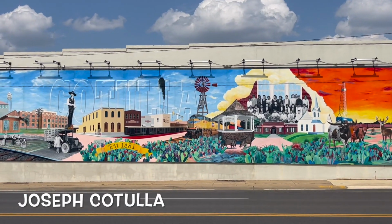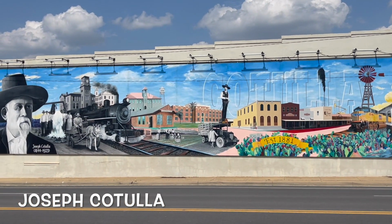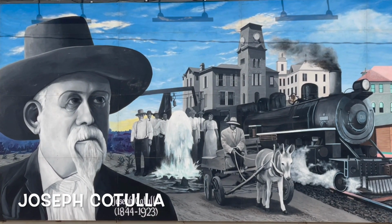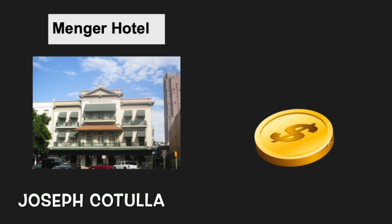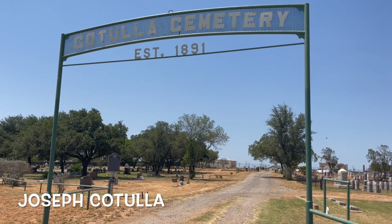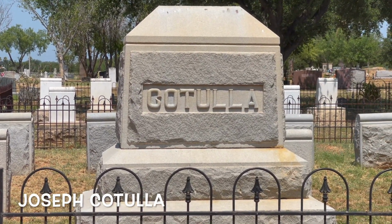Interesting. Anyways, Joseph Cotulla eventually became the reason why Cotulla exists, and there's a lot of history behind him. He was a pretty amazing man, and apparently at one point there were two Cotullas from the area, one from San Antonio and Joseph Cotulla, and they met at the Menger Hotel and decided who's going to be the real Cotulla. And they flipped a coin, and the other Cotulla won, so Joseph Cotulla changed his name to Cotulla with a C instead of the traditional Cotulla with the K, which is what you have in the Polish language.